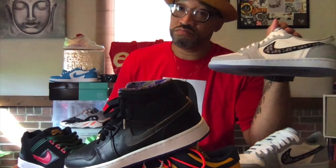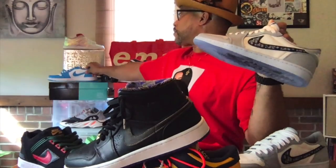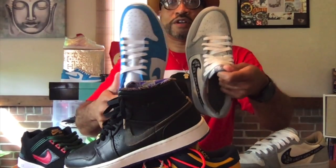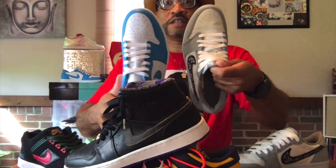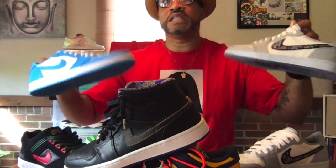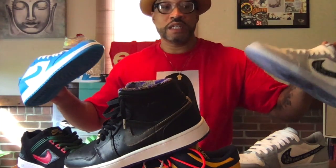I felt cheap. I felt like I was doing something wrong wearing this shoe. It felt just like a normal Nike. The shapes are very similar. You know what I'm saying? The breakability in the shoe when I walked and wore it.